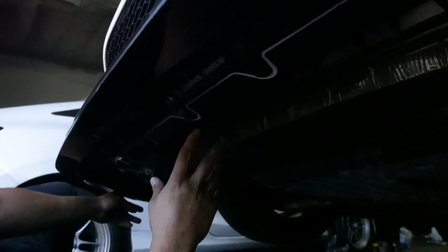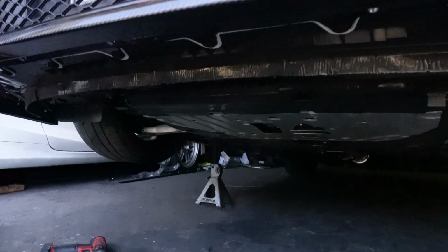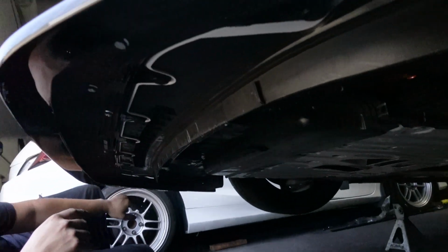They provide a little plaque that says Civic FL5. I showed him the plaque. Yeah, there's a little plaque that they show, as you can see. There is a bolt hole that we have right there. So it's getting in the way of the bolt when we actually screw it in.